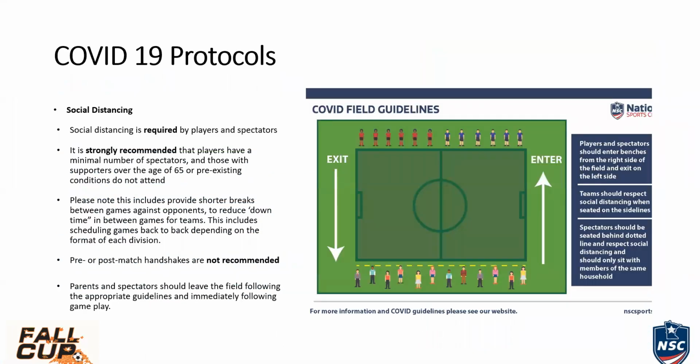As far as social distancing goes for the fields, we ask that you please try to practice that as much as you can. We ask that if teams can enter on the right side, leave on the left side for their games, that would be great. If they can socially distance on the bench while wearing that mask, that is also greatly appreciated.